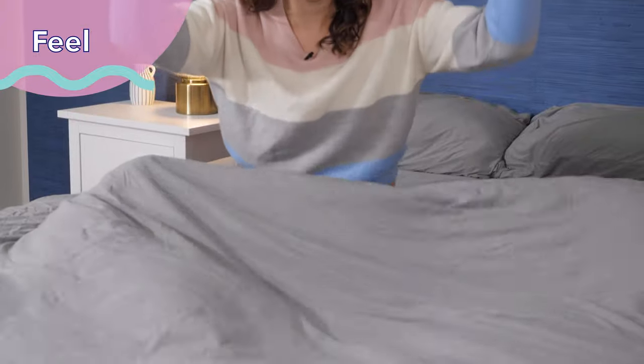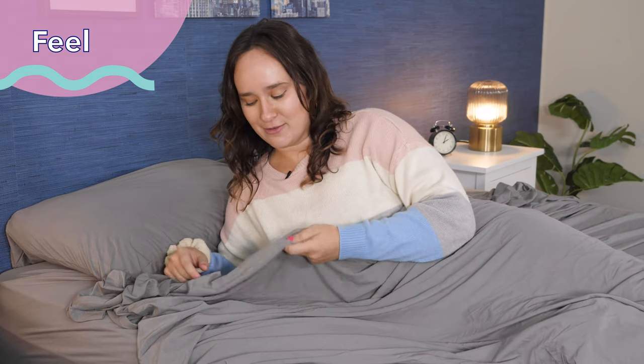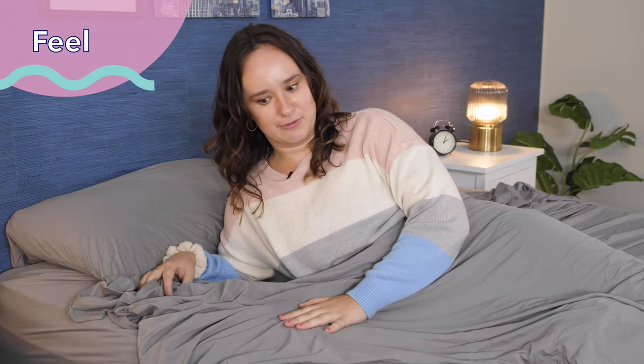That weight makes them really kind of clingy, and they kind of cling around my body when I lie under them. Honestly, I think this is a really super cozy vibe. It kind of makes me feel like a swaddled up burrito. So if that's something that you would like, I think these are gonna be a good fit for you.